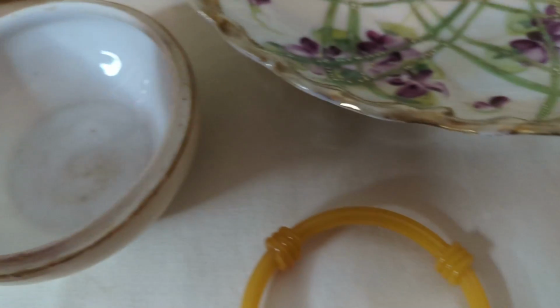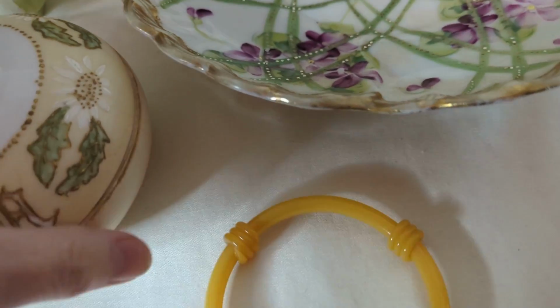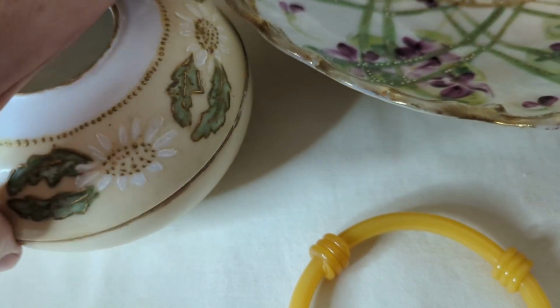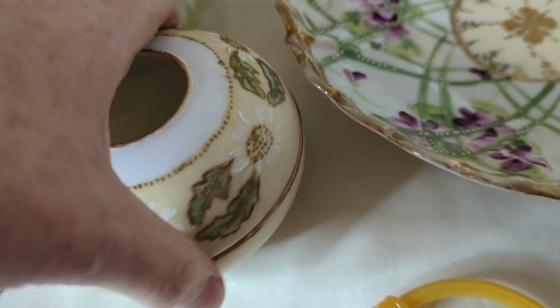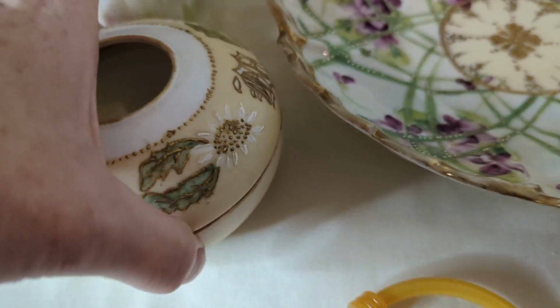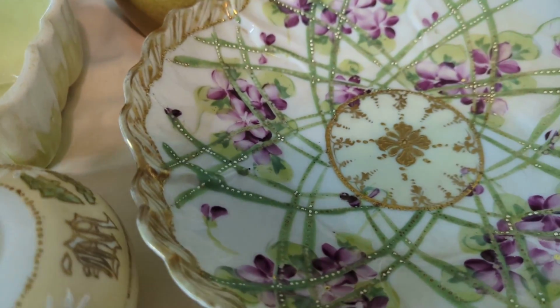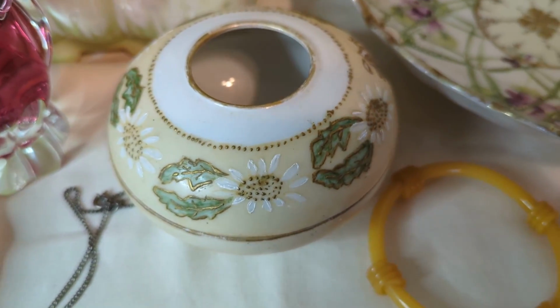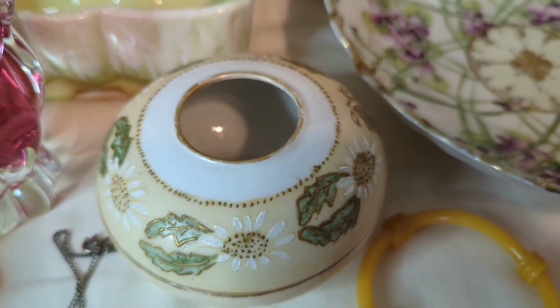Here is the inside. So if you don't know what a hair receiver is, when you're brushing your hair and taking care of your hair, you just put your hair in there when it comes out when you're taking care of it. Hair was very important, obviously, during Victorian times and even later, but this is just beautiful. Hand-painted porcelain. I love it.